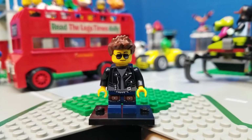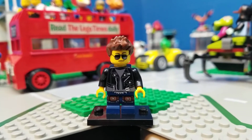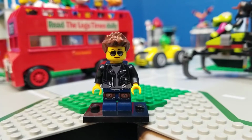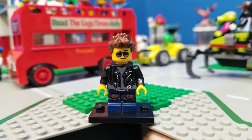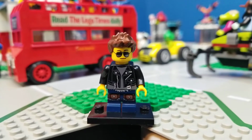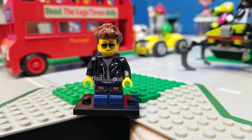So kick back and relax and join me in visiting the new citizens and vehicles in Sloth City. So let's go ahead and take a look at them right now.